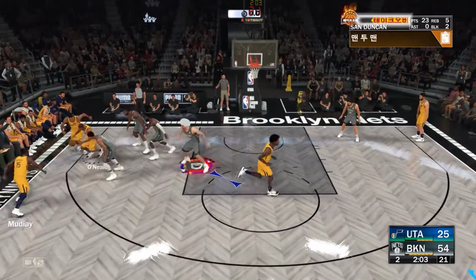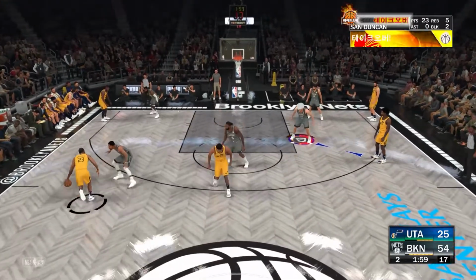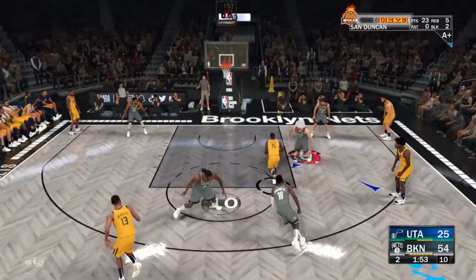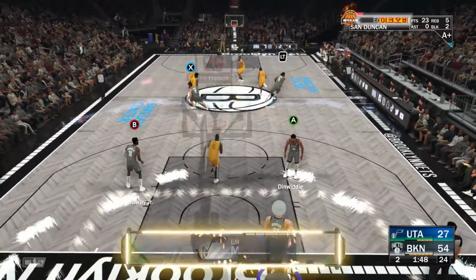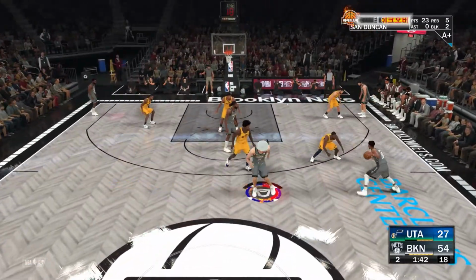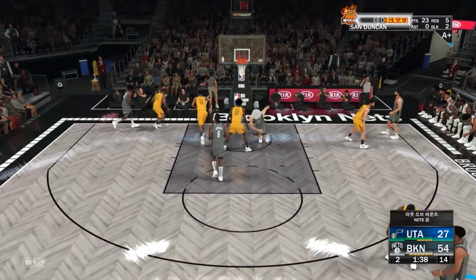Kicks it to Mudiay. O'Neal with it. Defended by Dinwiddie. O'Neal passes to Mudiay. And Mudiay throws it down. Oh, fellas, that was a vicious two-hand monster slam. Guys, I don't think there was anyone who could have stopped him on that one. Lob pass to Duncan, and it's going to be out of bounds.